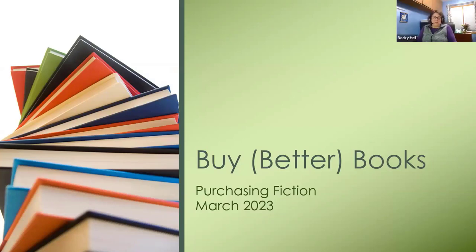Good morning, everybody, and welcome to Buy Better Books, which is a four-part series from the State Library designed to help you improve your collection development skills. The first installment of this series is going to start with an overview of collection development, and then we'll walk through the process of collection management.